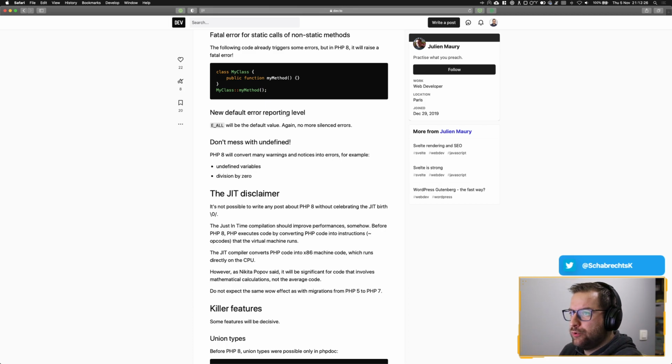New default error reporting level, so E_ALL will be the default value. No more silent errors. I think that's a good thing. Those silent errors are like sweeping your issues under the rug. It's just not the way to go. But again, it's the same as the @ thing. It's going to be very interesting to see how some of the applications are going to work with it. Of course, you can still change your default error reporting level. But it being the default is a nice step up. Very nice.